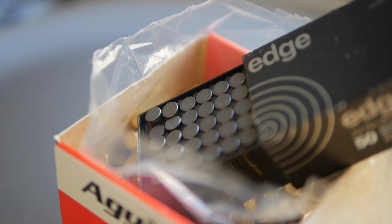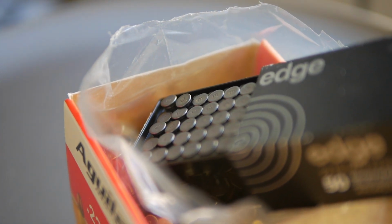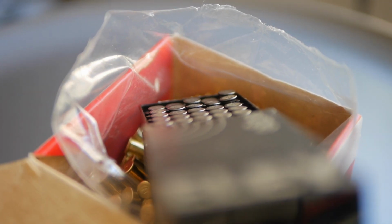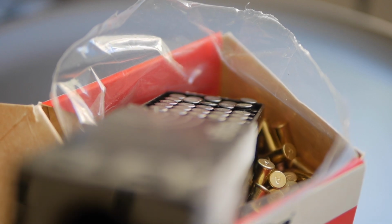We're going to compare bulk pack Aguila Super Extra High Velocity with match-grade Eley Edge, which is just one tier below Eley 10X, the .22 long rifle ammo used by Olympic competitors. I know, it's not a fair comparison, but life isn't fair, and it's far more entertaining when it isn't. Anyway, don't you want to know?